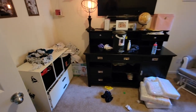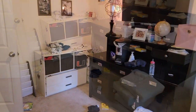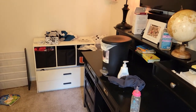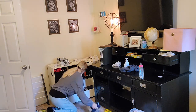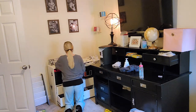Before I start deep cleaning, I'll obviously have to tidy up first, and he is 1 year old, so he doesn't clean much, and I will have to help him out here today. I'm gonna start with picking things up from the floor and all over and just tidy up, wipe the dust a little bit, and then start deep cleaning our carpet.